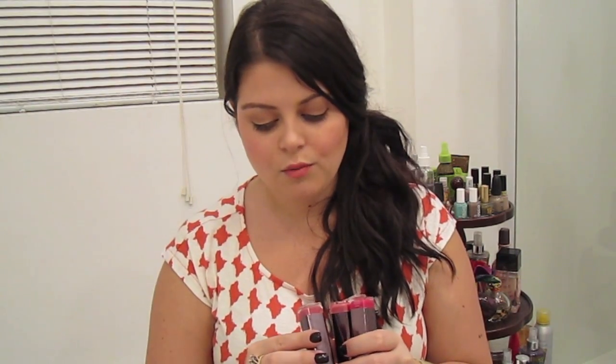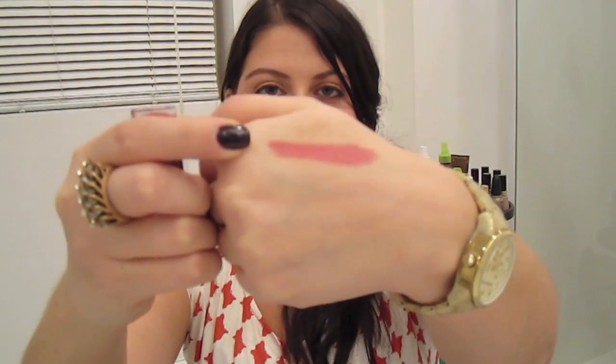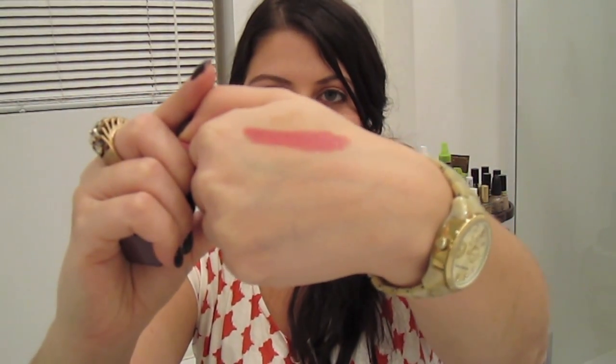So I'm going to start with the one that I'm wearing today, which is called Heavenly, and this is number 260. This one is in the pink color family, but when you put it on, you can see that it definitely has a warm coral undertone. This isn't a cool toned pink. This is definitely a warm toned pink. On some people this might show up as more of a nude, but on my fair skin it really is quite bright. It's a really nice pop of color, really great for the fall and also for the spring. I reach for this one a lot during those seasons. And this here is a swatch of Heavenly, again number 260.